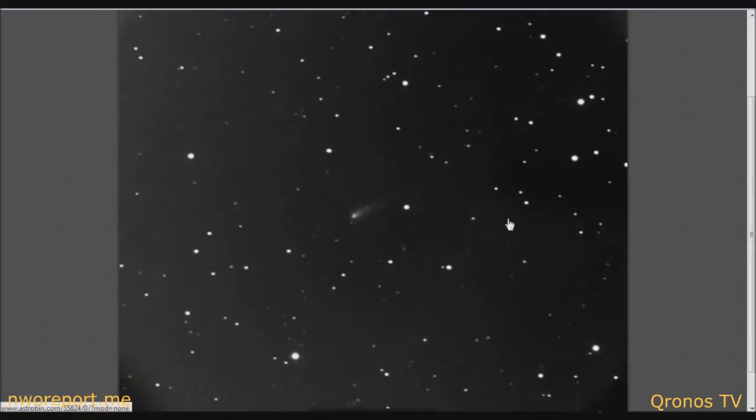Ison is getting brighter. It's not as bright as they forecasted it, but it is getting brighter. There is also some debate as to whether Ison has crossed the ice line. Usually they say once a comet crosses the ice line, it starts getting brighter faster. There's some debate on whether it has crossed that ice line or not. So we're just going to have to wait a little while longer to see what exactly is going to happen with Comet Ison as it continues on its trek inward from the outer solar system.